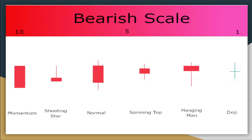On the bear side, same thing. Momentum candle is going to be the top 10 on the scale of most bearish candlestick. Then shooting star, again, a normal bearish candlestick, the spinning top, the hanging man, and again, the doji. And the doji just basically says, eh, we agree right now.